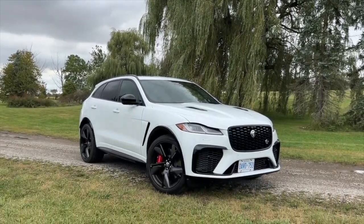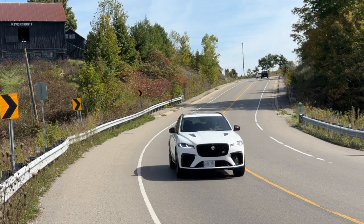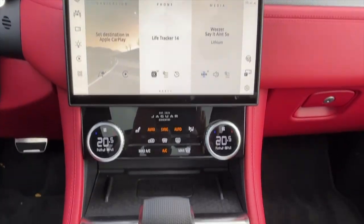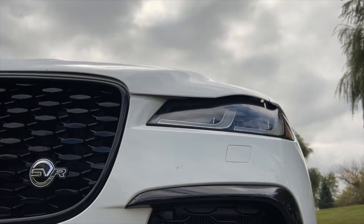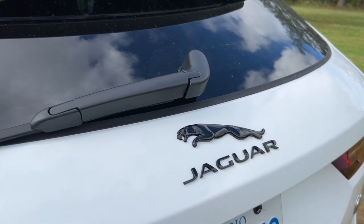Sure, an iX or EQE AMG are going to slaughter it 0 to 60, but I'll be making more noise, probably having more fun. The SVR has never been just about the engine. It's the entire vehicle's package. Special mention needs to go to the transmission. This 8-speed I've praised in many applications before, and here it's no different. The upshifts are almost dual clutch quick, and the downshifts are pretty crisp too, especially when you have everything set to the dynamic mode. And the entire chassis is obviously set up for on-road performance rather than off-roading.